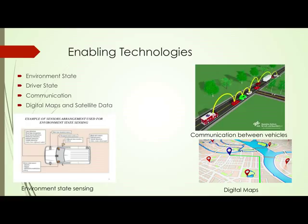Digital maps are widely used in commercial navigation systems for route guidance. Such systems will be improved with real-time updating of the map from traffic information. Additional functionalities to be added include curve approach warning, curve speed control, traffic sign information, and speed limit information.